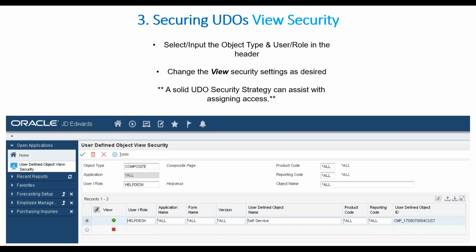Go ahead, Kaylin, and there we are. Down towards the bottom, you can see that, again, the box in the second line is red, which means it's blocked. That was the way for the help desk too. Click on that, it turns green, save it there, and make sure that we have the composite in the help desk.